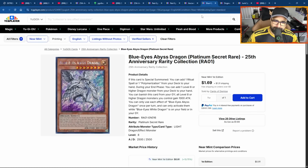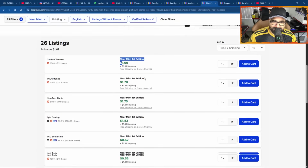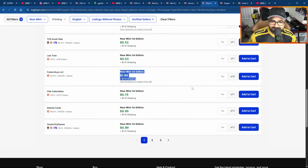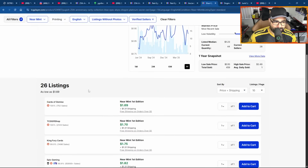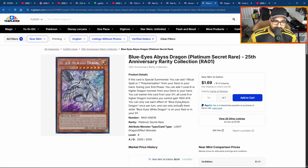Then we have Blue-Eyes Abyss Dragon. Who's playing this? Blue-Eyes casual players? Card was shekels at 82 cents. It's $1.69. And the ROHs are pushing 2s, man. So 26 listings. You could even see a stretch for random cards like Blue-Eyes Abyss Dragon. A card that's not meta relevant, but it is a Blue-Eyes card. And you have this Platinum Secret Rare going from shekels to billies.